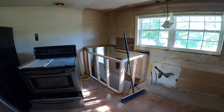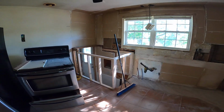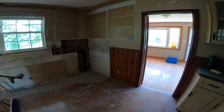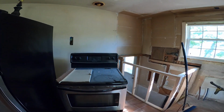Now this is gonna be like a counter area over here, unfortunately, but we'll have to make the best use of the rest of the space that we can in here and bring the counter right around to this doorway. So wasn't much that we could do about that, and I'll show you when we get downstairs what we had to do.